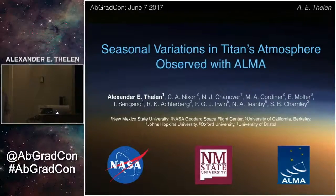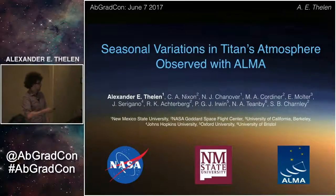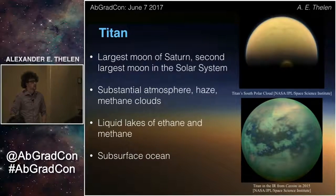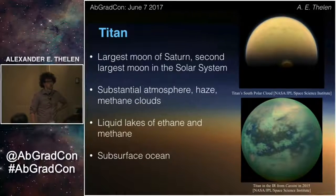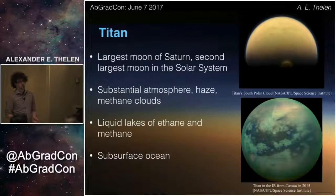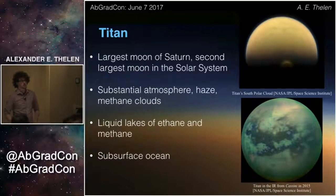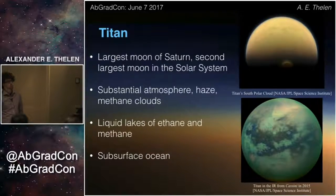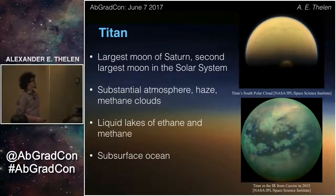I'm here to talk to you today about Titan's atmosphere and some work I've been doing using some public ALMA data. So as we just saw in Alex's talk, Titan is a pretty cool place. It's the second largest moon in the solar system overall, and its substantial atmosphere, haze, methane, and other ice clouds, as well as all the surface liquid features, some of which are temporary and some of which are more permanent, and the subsurface ocean finally make it a really interesting place to study for astrobiology, and as part of this new emerging ocean worlds project that NASA has been undertaking.